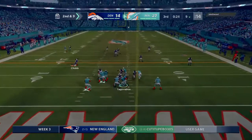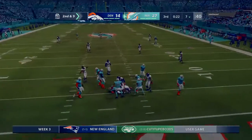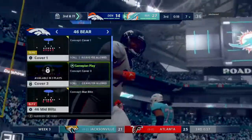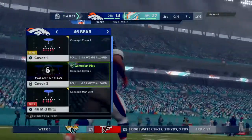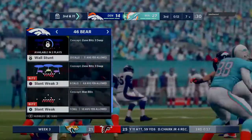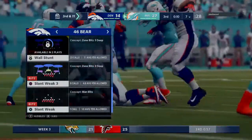Tagovailoa to throw on second down here. And he's taken down, back at his own 7. Like how they've started the third quarter here. They force a punt on the first drive, and after this sack, it looks like they'll be forcing another one as well. Absolutely. Maybe got their second win coming out of the locker room.